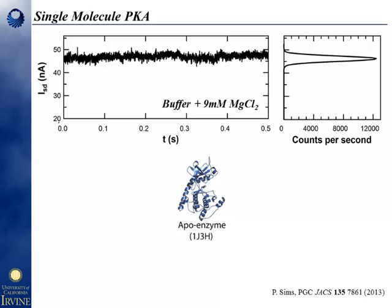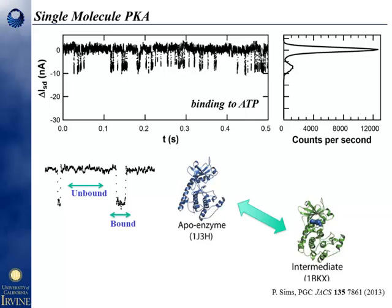Now if I add a little bit of ATP to the solution, my histogram of the current breaks out into two clearly defined states. I still have the same baseline, but now I have current drops on the order of 5 to 10 nanoamps, which indicate the binding and the unbinding of that one partner molecule, ATP.